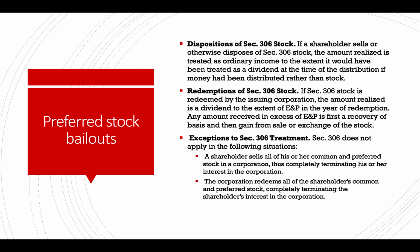Section 306 does not apply if a shareholder sells all of his or her common and preferred stock in a corporation, thus completely terminating his or her interest, or the corporation redeems all the shareholders' common and preferred stock, completely terminating the shareholders' interest. So if you're selling off everything, this tax treatment doesn't apply.